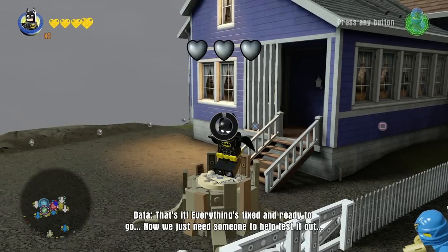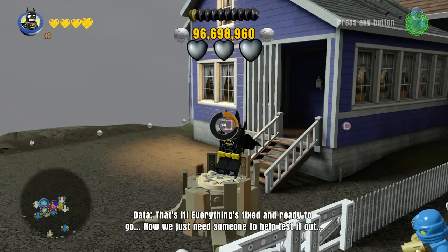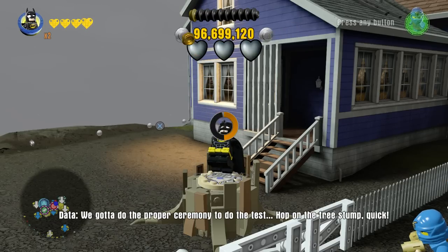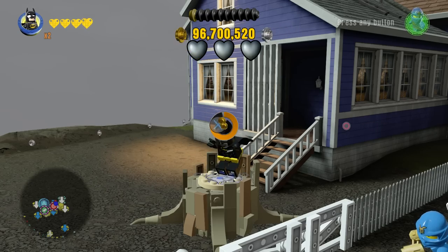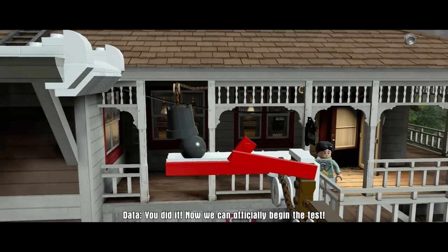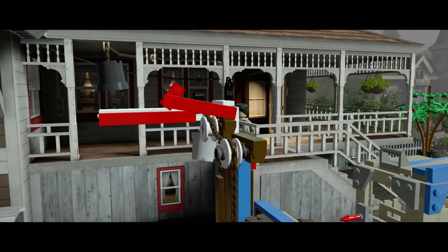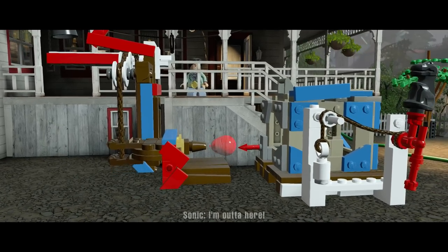That's it. Everything's fixed and ready to go. Now we just need someone to help test it out. We gotta do the proper ceremony to do the test. Hop on the tree stump, quick! Begin the test. Hope this works. I'm out of here.